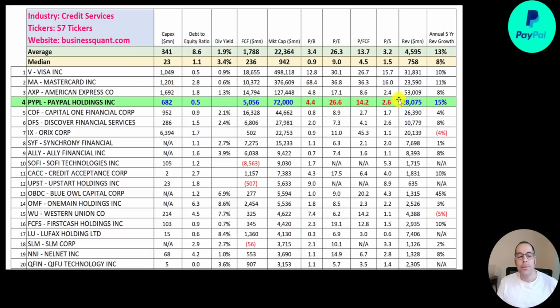They generate lots of free cash flow, more than MasterCard. And MasterCard is 5 times the market cap. That's why MasterCard's price to sales is so much worse than PayPal. And they're growing a lot. Their 5-year annual revenue growth rate is 15%, which is about double American Express. Look at this company, Blue Owl Capital, 45%. I never even heard of that company. Maybe I'll do a video on them.